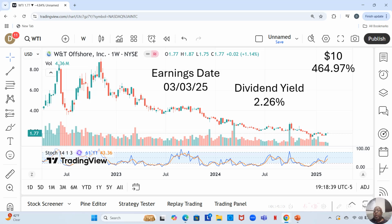They have an earnings report dropping on March 3rd, and they pay a dividend yield of 2.26%. Now, the earnings report is sort of like the report card you'd get in school when you were a kid. It would say how you did over the previous semester. Well, the earnings report describes how a business did over the last quarter, which is a 3-month period.